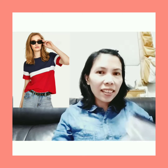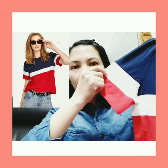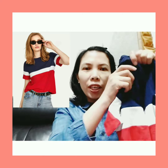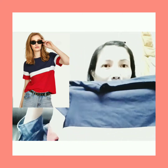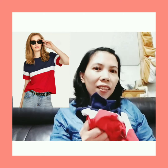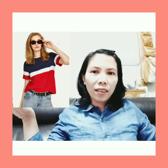Next is this t-shirt. Okay. Blue and white. Blue, white, and red combination. So, bumili ako nito kasi gusto ko yung combination niya. Ang ganda ng combination niya, di ba? And then the material, you can see na talagang ano siya. Decent ang ano niya, ang quality.